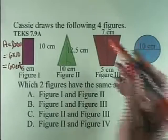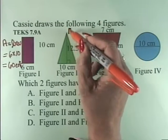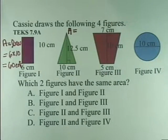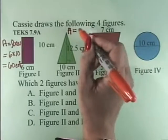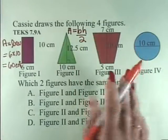Look at your formula chart. Give me the formula for area of a triangle. I think it has two different formulas on there. Tell me which one you want to use. Area equals half base times height. Okay, it says or. What's the second one? Area equals base times height divided by 2. Which one do you want to use? The second one. I figured you probably did. Okay, base times height divided by 2.